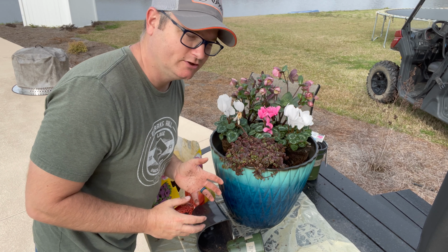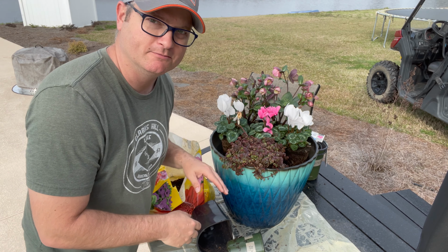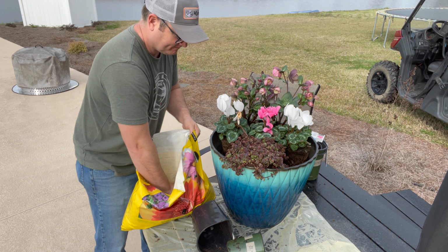Now you ask, what do? It's very simple. We put dirt in between everything and build it up to the top level. We're good to go, I think, now. Ain't that pretty? Let's do it.